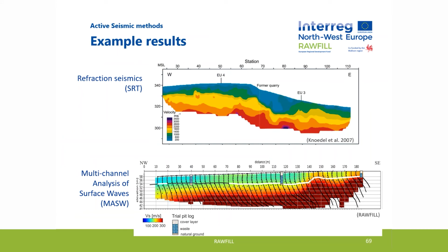These images show example results of a seismic refraction survey on top and an MASW survey at the bottom. Both surveys were measured over a landfill, yielding a clear pattern with the waste material having low velocities in blue and the bedrock with clearly faster velocities in red. The top image is given as P-wave velocities and the lower image as S-wave velocities.